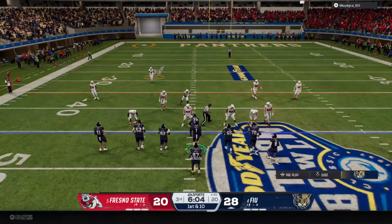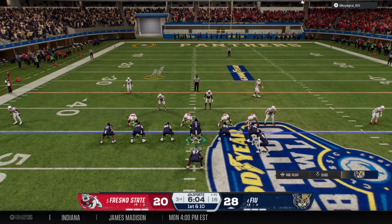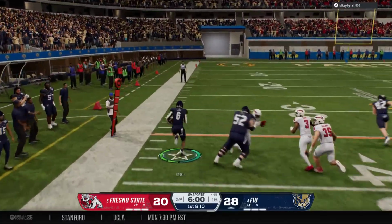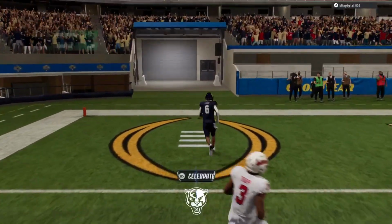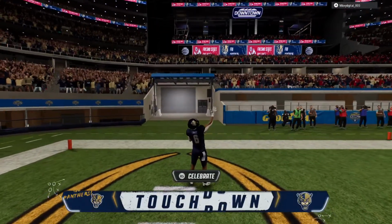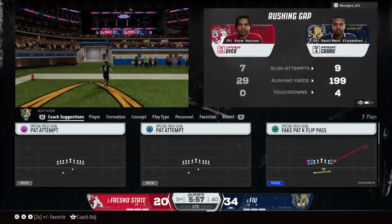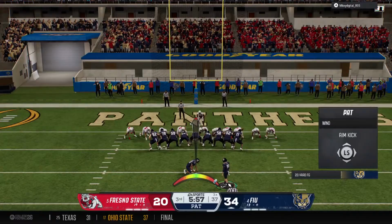Well, the ball's close to midfield, and this offense is trying to get things going here in the second half. I understand the aggressive mindset, but this one could cost him. He's got the first and still going. All the way to the end zone. What a run. Touchdown, FIU. That's another touchdown of this running back. They can't stop him. Dream performance in this playoff game.